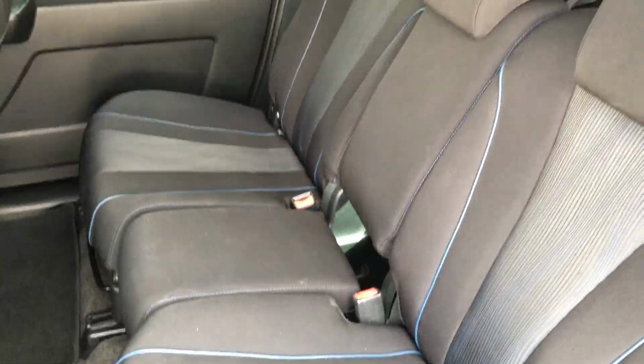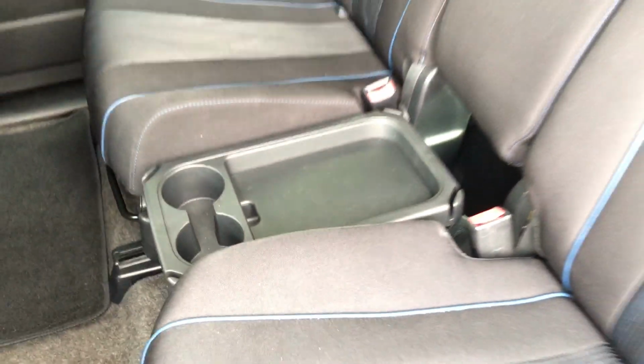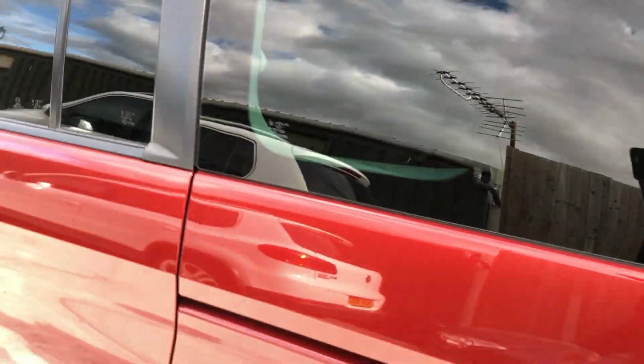And then in the centre you've got the option of having a seat, or you can fold that seat section away and then that folds down for a centre armrest, or the other option, inside the other seat there's a centre table section. It's also got the tables on the backs of the seats. So, very versatile car.